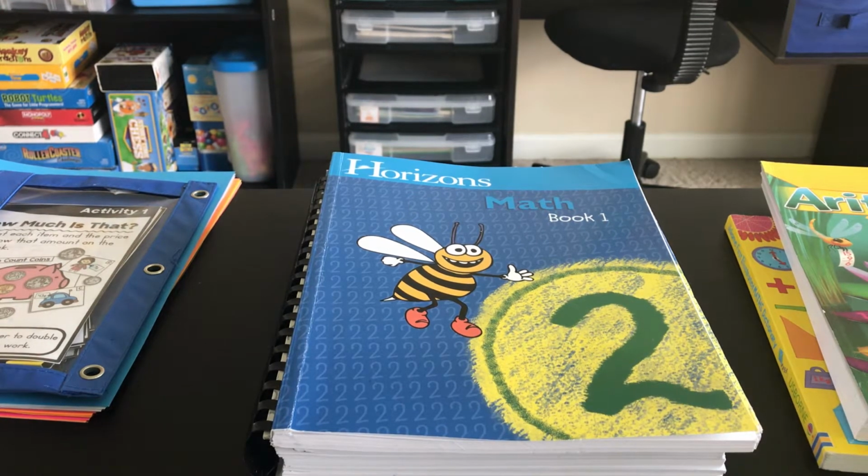Horizons did not start off with a huge review, but I did have him do the first 10 lessons as a refresher, and he was able to get it done without any problems. We are in lesson 22 in Horizons currently. I am doing a slower approach, walking through the grade 2 Horizons, because I'm seeing a lot of concepts that he's never been introduced to before, and I want him to take his time so he's getting full mastery of each concept.